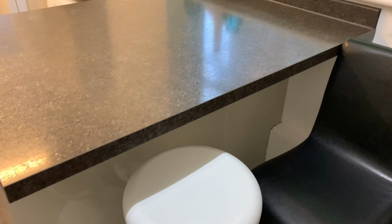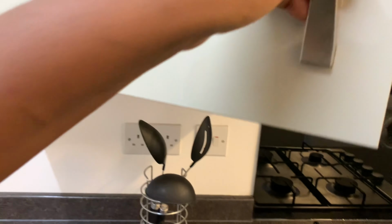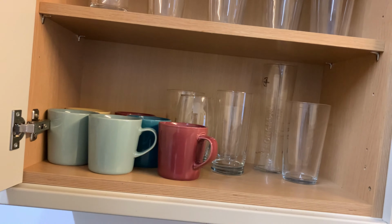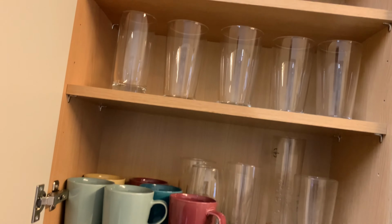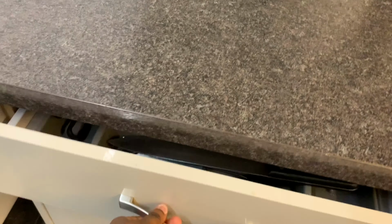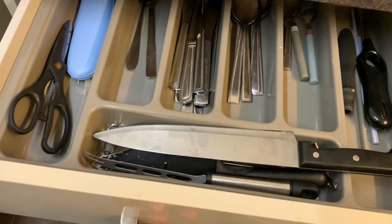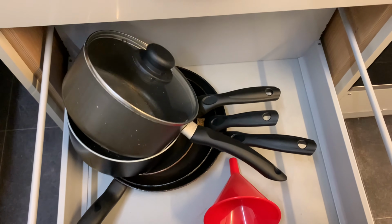So then we have these two small chairs where we can just sit and eat our food. On this side we have spoons and glasses. One thing about this house, the kitchen came furnished, everything about this house was furnished, so it came with everything in this kitchen. Even the spoons, everything came with the kitchen, like these spoons, chopping boards, and then we also have the pots that were in the kitchen.